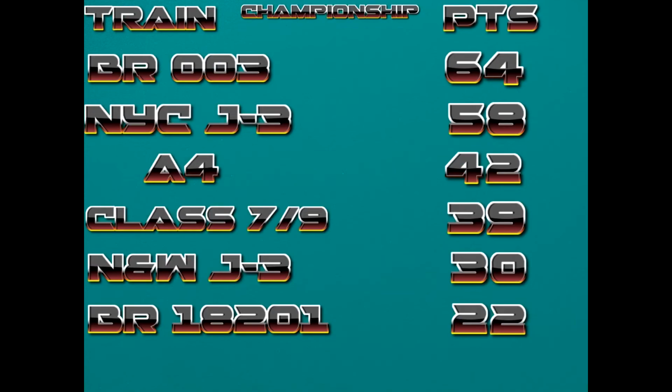So here are the train championship standings after round 6 races 1 and 2. Nothing has actually changed. All the trains are still in the same position, but some are creeping up and getting closer to others. The New York City J3 is closing the gap on the 003, and the Class 7 is starting to close the gap on the A4. It looks like the Norfolk and Western J3 is starting to pull away from the 18201 there, but the 003 is still in the lead.